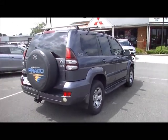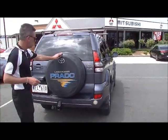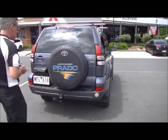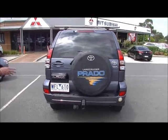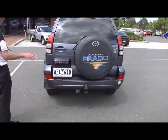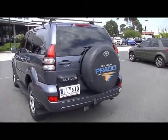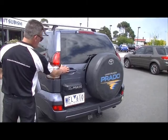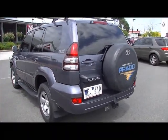As we scan down around to the tailgate area, a couple of important things to note. Obviously our spare wheel cover, genuine. Have fitted an additional reverse light in the rear bumper bar there. Also fitted with genuine Toyota tow pack, so 2.5 tonne towing, and it is the genuine bar as well. Once again, just touching on the actual condition of the exterior, in really good order. Minor little blemish there on the tailgate, but overall in stunning order.